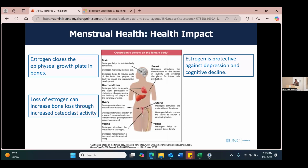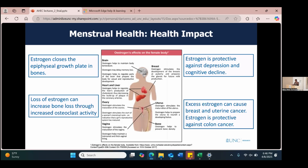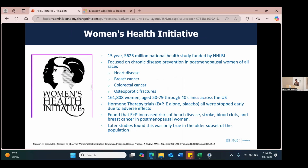If you're less than 40 and you have menopause, that is called premature ovarian insufficiency. We get worried about that because your risk of osteoporosis, heart disease, lung disease, colon disease, and Alzheimer's increases. And excess estrogen is also not great, right? It can cause breast cancer, uterine cancer, and interestingly, estrogen also protects against colon cancer. So it's about balance. You really want the system balanced because that is how you're going to get the maximum time in your life with good health.